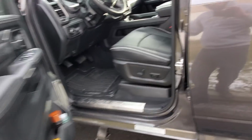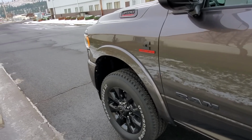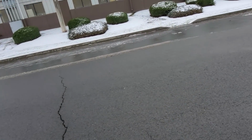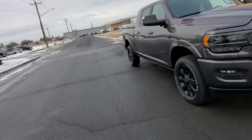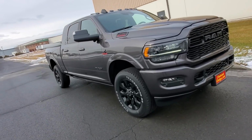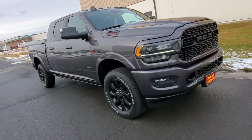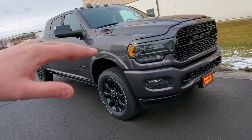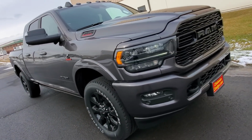Now, as far as this truck, it's going to get leveled. I've heard Limiteds sit lower. I'll have to agree with it because that's the way it looks. I have other 21s. I have other 20s. I have 19s and 20s this generation. And they all sit higher besides the 19 Limited that I have. So I just thought it was just an air suspension thing, but no, they do sit lower for some odd reason.